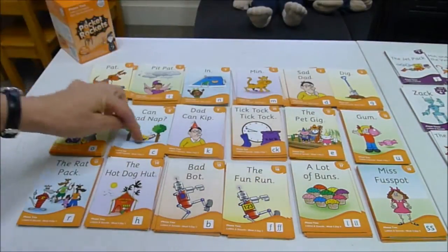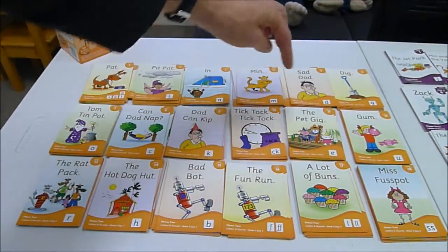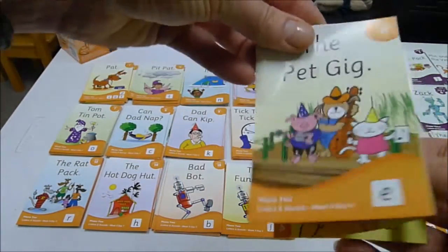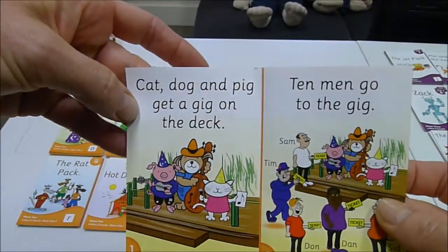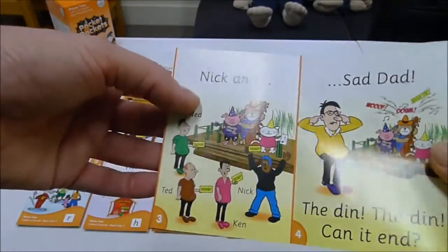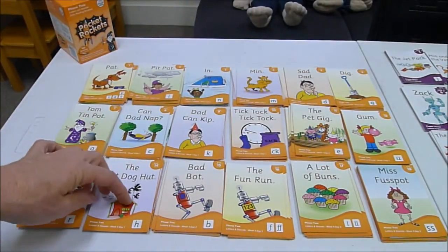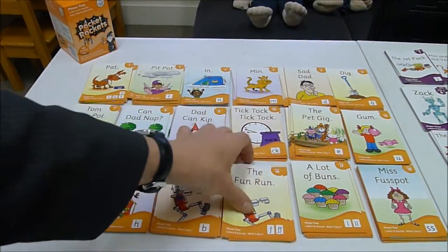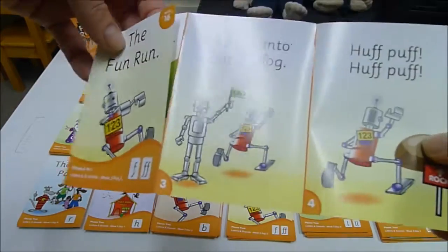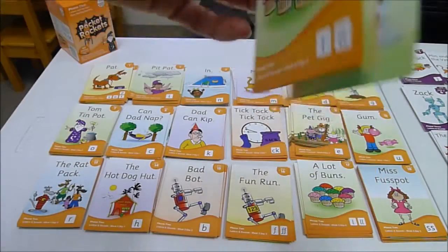Then g, o, k, 3 different sorts of k. So letter C, letter K, letter CK for endings. What are we up to now? So this is week 4, day 2, the pet gig. Look at all those words children can decode. No need to guess because you've been taught all those letter sound correspondences. Then a, r, h, b, fun run, f, and ending f with a double F like in cuff and puff and huff. And you can see they're starting to get a little story.